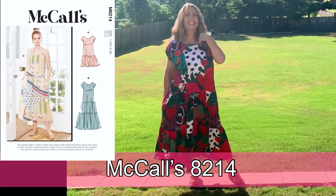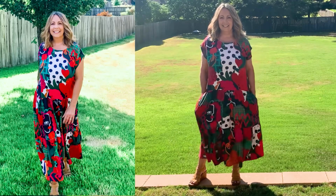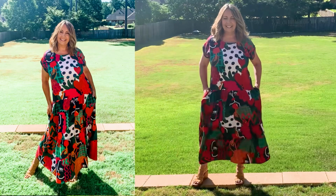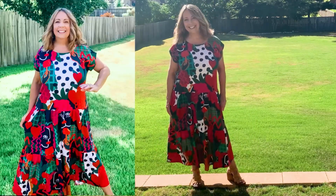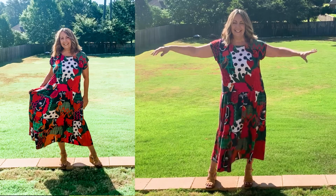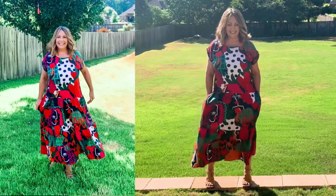McCall's 8214, a very easy pull-over multi-tiered dress, and it is indeed very easy to sew. This is one of them where the fabric makes the dress. I chose this linen rayon blend that I purchased from Metro Textiles, and it was perfect for this dress. It was lightweight, it's comfortable, it's flowy, everything about it screams summer. And just in case you didn't notice, it has pockets.